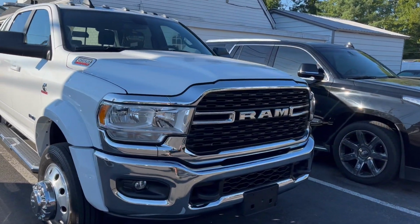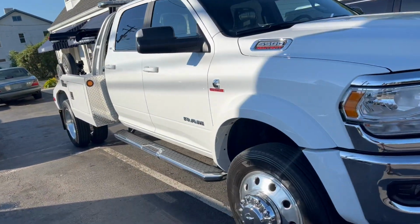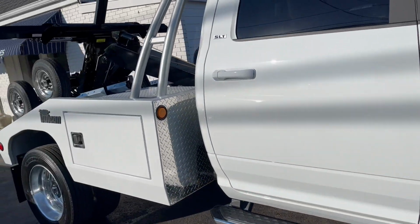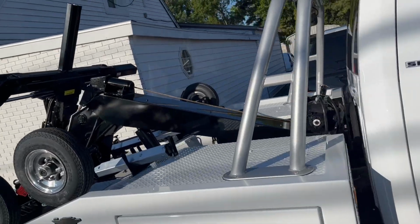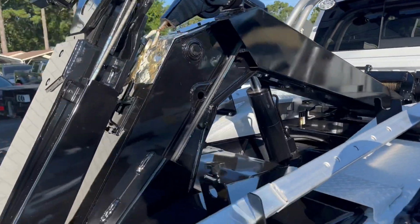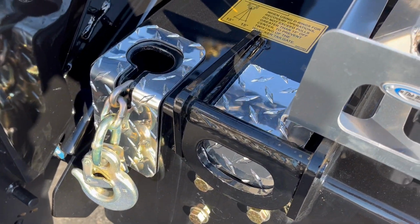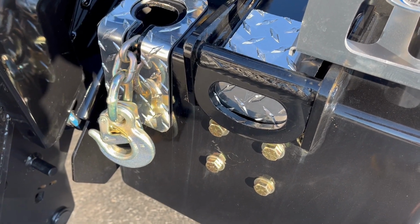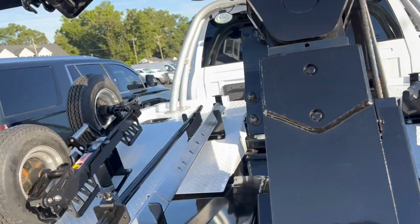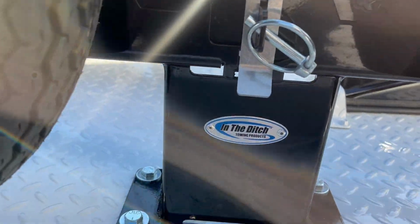Full chrome appearance package, fog lights, SLT trim, alloy wheels, oversized side steps, diamond plated, strobe light bar. We also even did the diamond plate wear panel areas so that every time you drop your chain against the truck, it's not beating up the body, as well as the shackles. In the ditch, dollies.